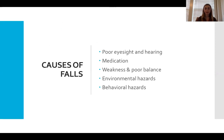So here are the major causes of falls. The first being poor eyesight and hearing. And this just makes it difficult to be aware of hazards, trip hazards that are in the area. Next is medication. This could either be a medicine that's not working properly or a medication that has some negative side effects such as drowsiness or blurry vision. Next is weakness and poor balance. This might be the number one cause because as we grow older, we get weaker and our balance is poor. So it's really important to stay active to combat that.